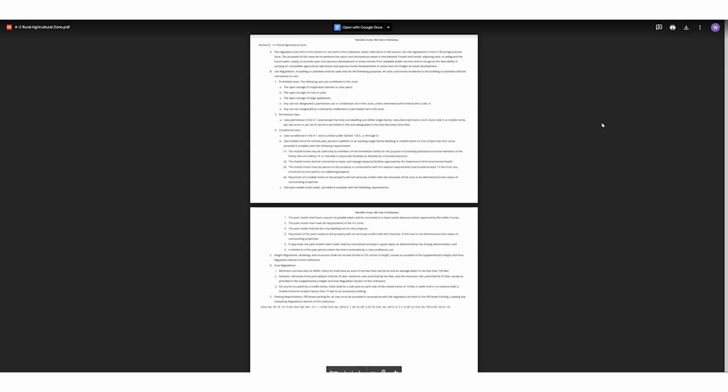And of course, if you do have any specific questions about developing the property, reach out to Bernalillo County Planning and Zoning. You're going to be able to get them on the phone a lot faster than you can anybody from this community. So, of course, Planning and Zoning is going to be the better guide for how exactly you can develop the property.